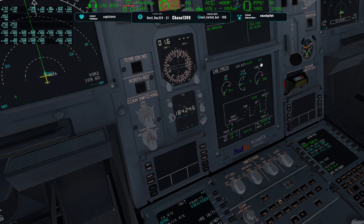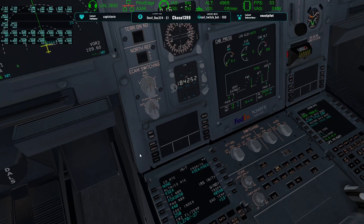So what I like to do is first bring in the flight plan and then reset it. So I use that to load the plane and then I reset it. So we're going to do 440 on the PAX.